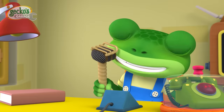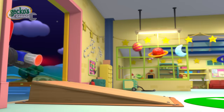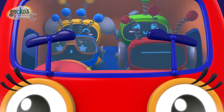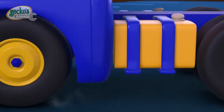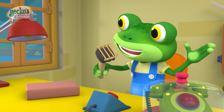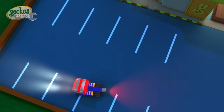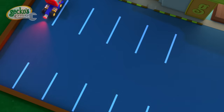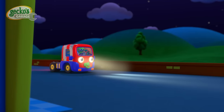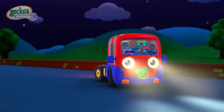5, 4, 3, 2, 1, liftoff! Good luck on your intergalactic adventures! But don't be too long. Mummy Truck will be here soon to pick up Baby.